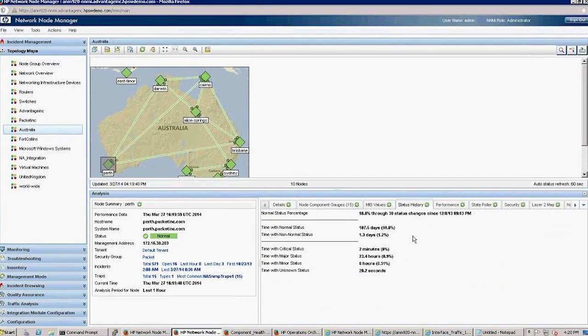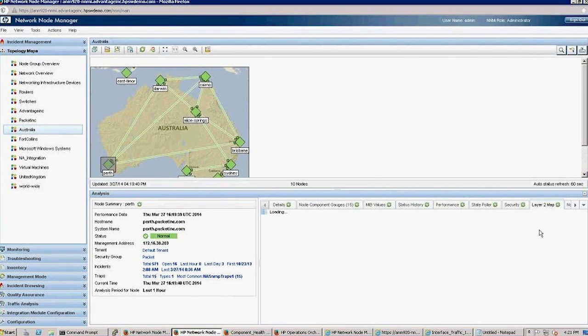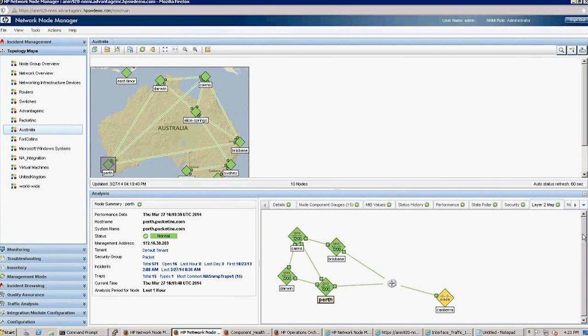The next I want to show is the status history. This is similar to what we saw on the worldwide map, where it shows the overall status, in percentage, of the availability of this particular node over a period of time. Also, one of the interesting facts is you can click this particular layer 2 map, and it shows how this device is related to other layer 2 connections around it. So it shows that Thames, Darwin, Brisbane are the layer 2 topologies connected to this particular node.